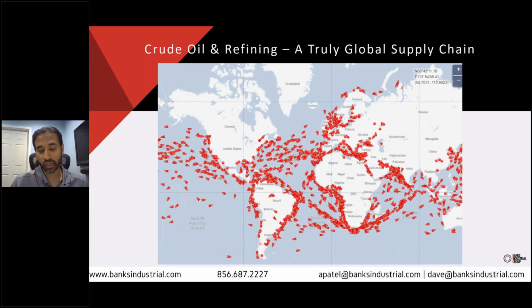So the image that you see on your screen is actually a snapshot of tanker movements in the world right now. So that's tankers filled with crude oil, tankers filled with finished products. And as you can see, there's a lot of them out there, and they're moving to just about every corner of the world. And so this is why it is a truly global supply chain. And it's because crude oils vary greatly in the type of finished products that they ultimately yield. When you couple this with drastically varying needs of those finished products from region to region globally, you'll understand why it's normal for there to be this much movement.